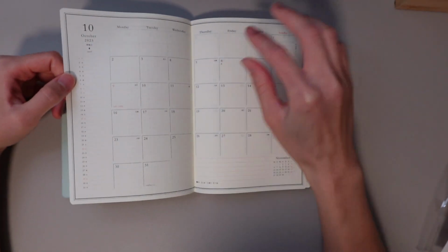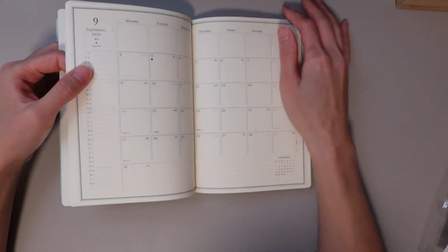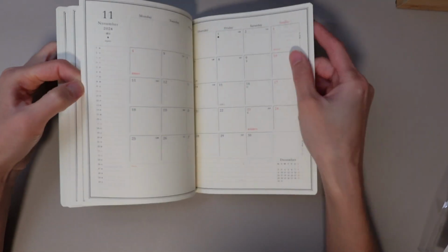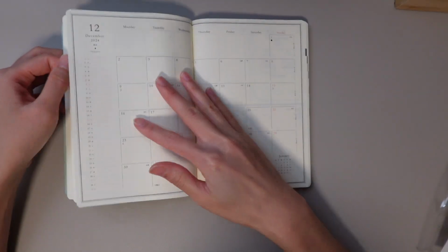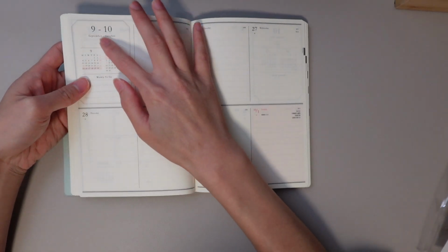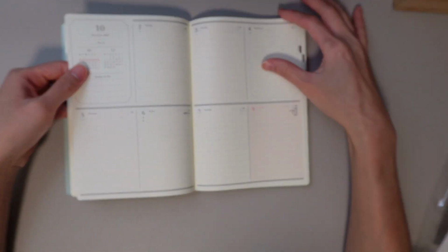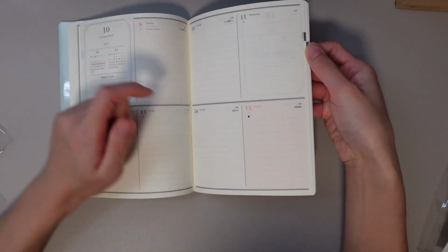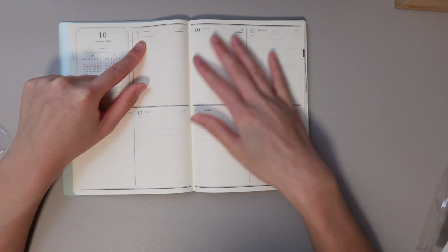But we have, oh wow, they start in October for the month. So we have the monthlies and then, yep, it goes to November and then December. And then it starts in October. Wow. I'm guessing the Sundays are all a light shade of red. So the Sundays, or not Sundays, sorry, holidays. Is that the US holiday?